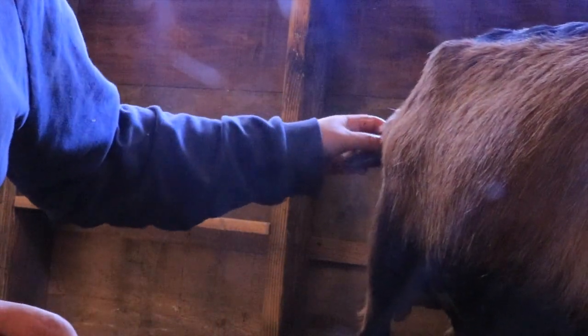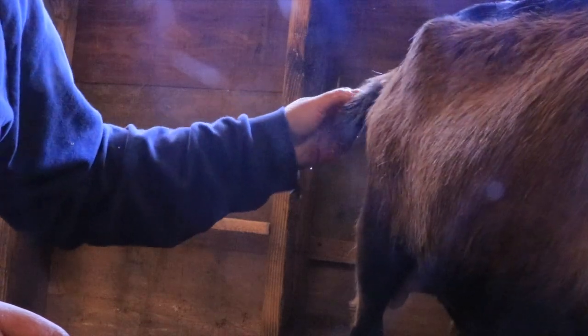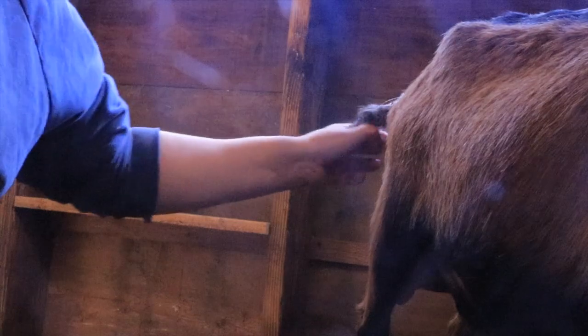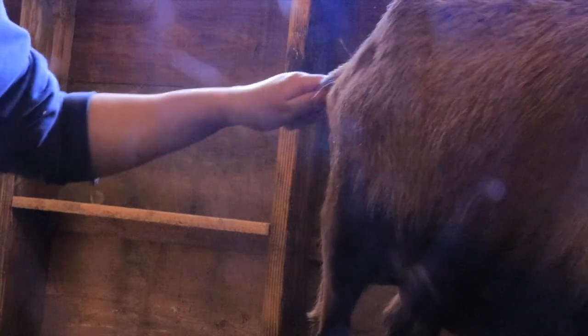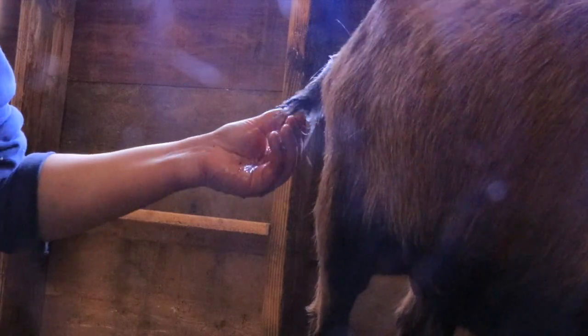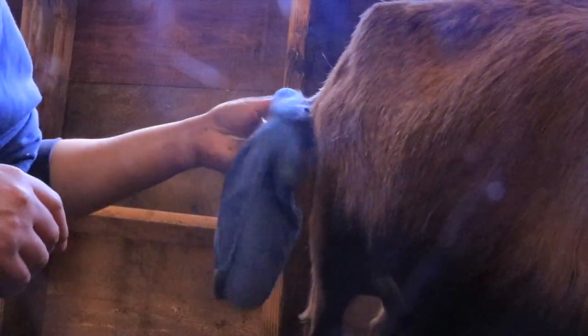Now, it is normal for does to continue to have a discharge up to 2 weeks. They shouldn't be dripping lots of liquid blood. Usually it comes out a little bit thicker, more of a thicker discharge. So that is why it's sticking to her tail. And I'm gonna give her a little tail massage just to get it off. Like I said, I'm sure she's not too comfortable with this, so I'm trying to help her feel a little bit better.